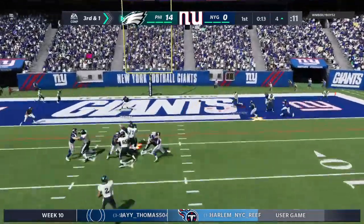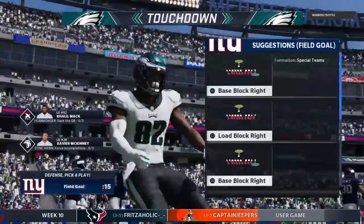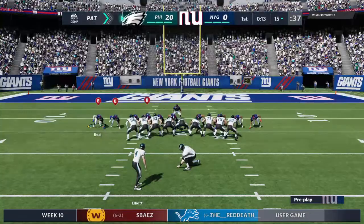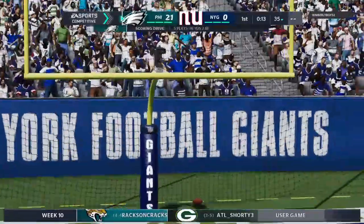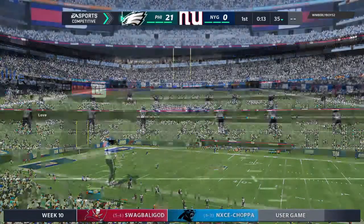Throwing from the gun, it's Hurts. And this is caught. Touchdown, Philadelphia. John Hightower with touchdown number 7 on the year. And the Eagles able to push further out in front. His kick is good. Now, first quarter, and this lead is already getting into dangerous territory.